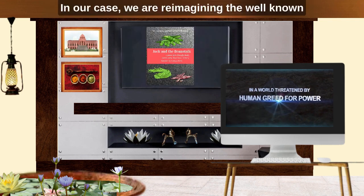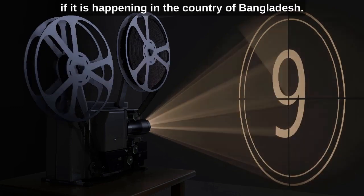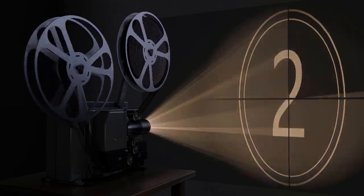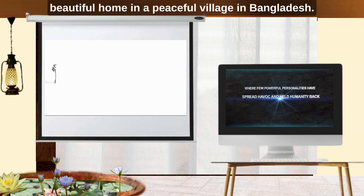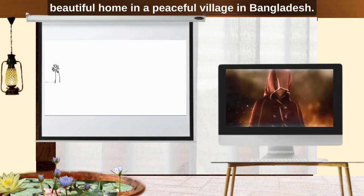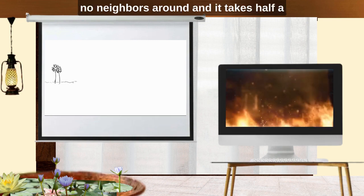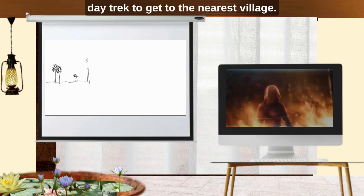In our case, we are reimagining the well-known English fairy tale Jack and the Beanstalk as if it is happening in the country of Bangladesh. The first picture here illustrates Jack's small but beautiful home in a peaceful village in Bangladesh. Jack's home is so remote that there are no neighbors around, and it takes a half-day trek to get to the nearest village.